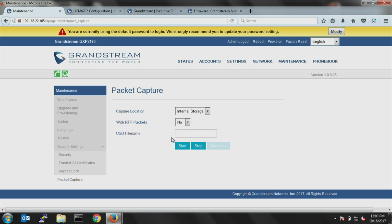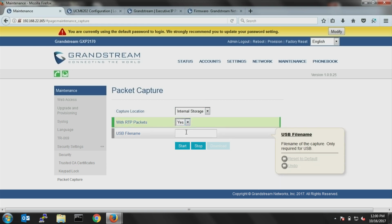If there's an issue with audio, make sure you set that one to yes, because we would like to see the RTP traffic. Then just start the trace, then replicate the issue that you were describing, for example, in your ticket. Once you're done, stop, download, and then attach the file to either an email or ticket, depending on what type of communication you are using to report your issue.